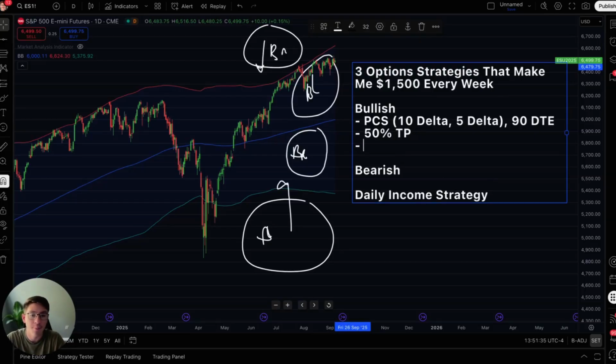And for my stop loss, I'll do anywhere from 200 to 300% stop loss. Typically I default to 300%, but if you want less risk, you can easily go 200% as well. So that's the bullish strategy that I'm running inside of my accounts. Again, this bullish strategy is what's going to make up most of the weekly and/or monthly income. It's going to come from this strategy right here. So make sure this is traded well and only traded in bullish markets.